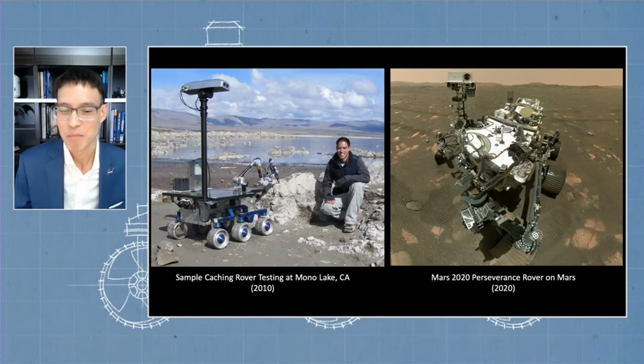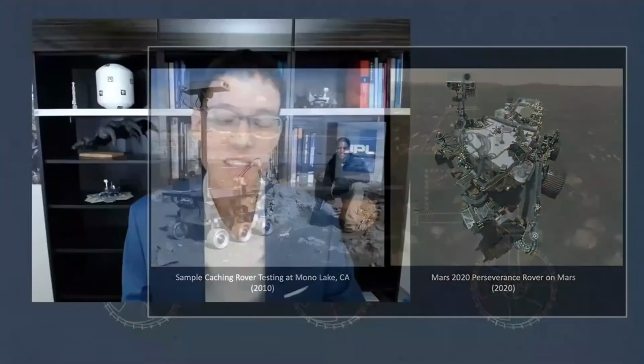What it actually ended up being is it ended up being used for a proposal for the next Mars rover mission. And that time it was the Mars Astrobiology Explorer Cacher, MAX-C, which is the rover that later evolved into what we see now as the Mars 2020 Perseverance rover on Mars, doing the same thing, collecting samples, storing them in tubes, and saving those for sample return.